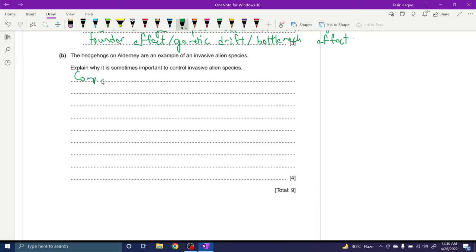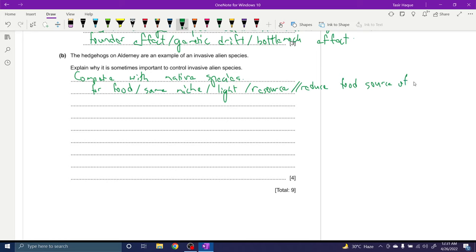Mainly, they compete with native species. So, one type of species is an invasive species, another type is a native species. Okay? How? Food, or maybe they occupy the same niche, right? For light resources, or you could say they reduce the food source of native species. Okay, this is one point. So the first point is competition, and then this is the second point, right? You could either add this or that. Okay, moving on.